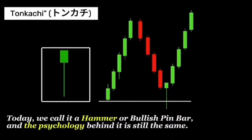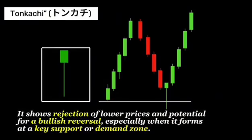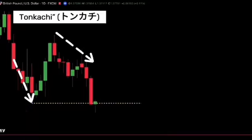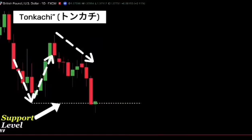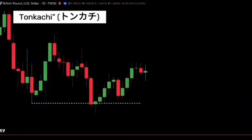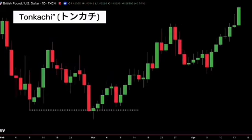Today we call it a hammer or bullish pin bar, and the psychology behind it is still the same. It shows rejection of lower prices and potential for a bullish reversal, especially when it forms at a key support or demand zone. Look at this real chart example. As you can see, the market was trending down, then it hit this level of support and reversed. After that, price moved down again, touched the same level, and this time a Tonkachi candle formed. This shows that sellers lost the battle against buyers and the market is now likely to push higher. And look at what happened next. The market went up exactly as expected.